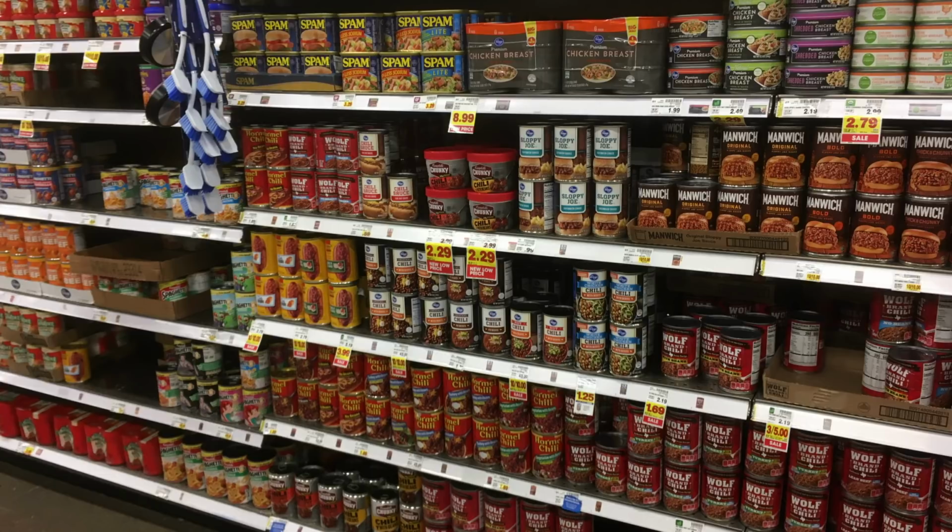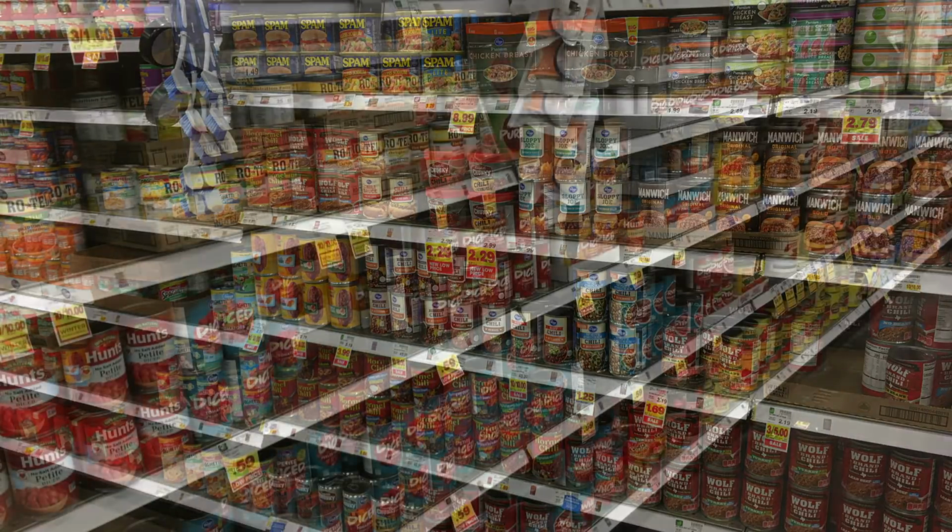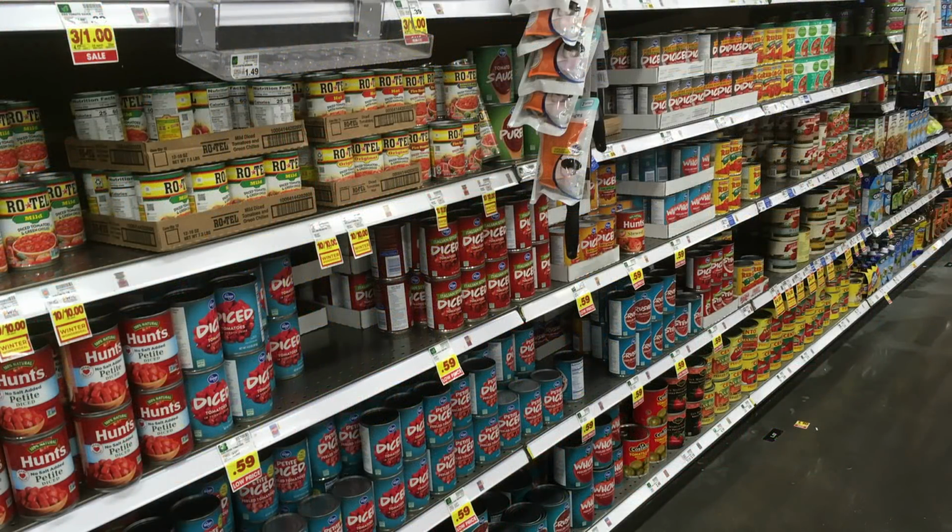This is the chili and some of the Manwich, stuff that you can mix with your hamburger meat that are quick meals, and they look to be just fine. Here's the tomato sauce. We had to pick up some tomato sauce, and Rotel's always a great thing to have this time of year. We use that to make our queso here in Texas, and I'm sure many of you do too, but tomato sauce looks to be okay. We did pick up a couple of cans just in case because it is chili season.